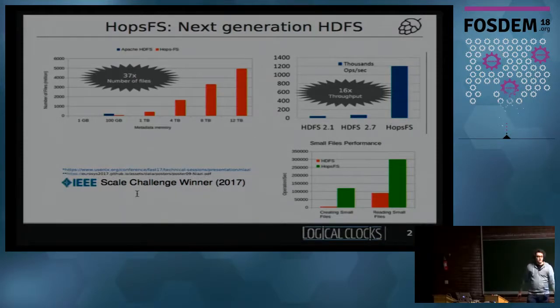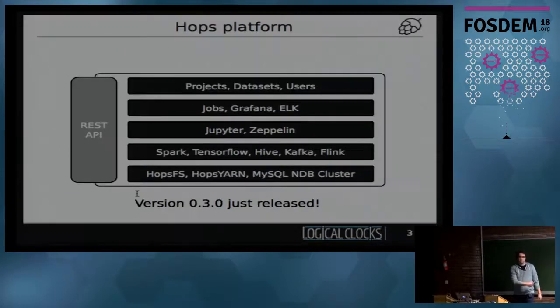So a bit of a step back. The project was born a couple of years back with HopsFS. HopsFS is basically a fork of Apache HDFS. The main difference between HopsFS and Apache HDFS is that we took the metadata of the file system, which in HDFS is stored in the name node, and we put it in a distributed in-memory database. And this allows us to scale both in terms of space and files we can store, and in terms of throughput. Just to be clear, these are not random vendor numbers. This is research with recognition both from academia and the industry.